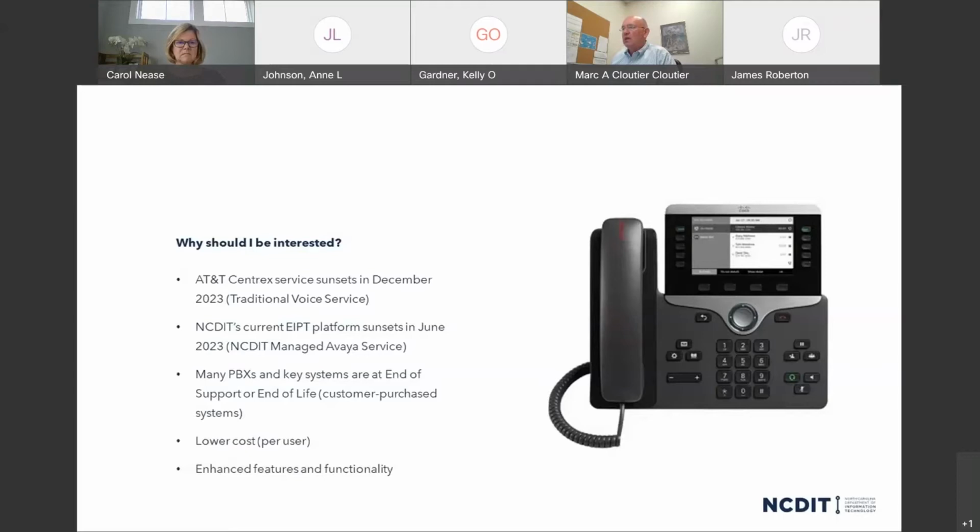DIT's current IP telephony platform is scheduled to sunset in June of 2023. That's our managed Avaya service. Because of a number of vulnerabilities, we'll be moving users off that service over the next 2 years.